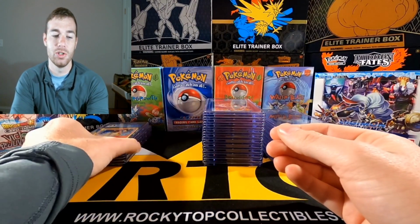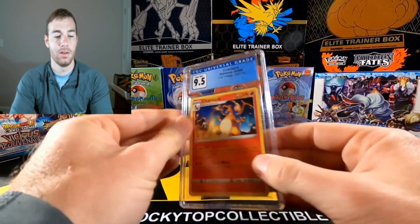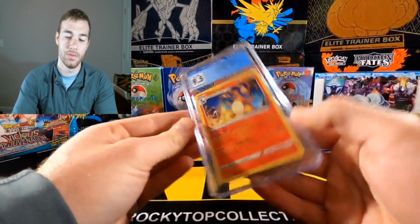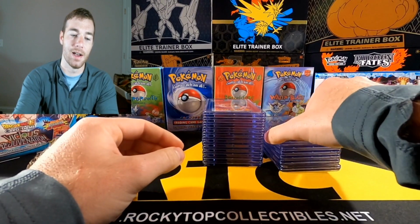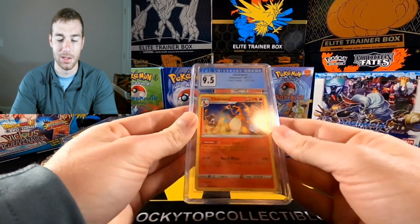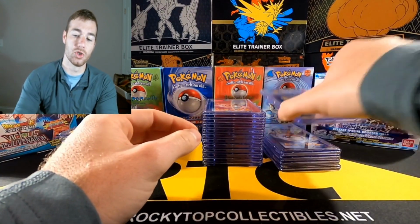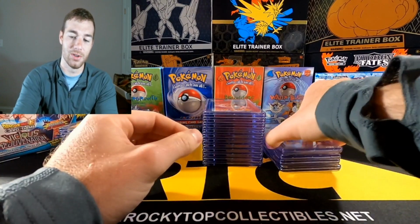If these had subgrades, you'd be able to see the subgrades right here to see what held it back on each one of these. Come on, let's get 10. But either way, a lot of people consider a 9.5 in the same category as a PSA 10. But you can tell, these are hard. These were just straight fresh cards. Don't know how many Charizards you're going to see to start it, because I don't remember.